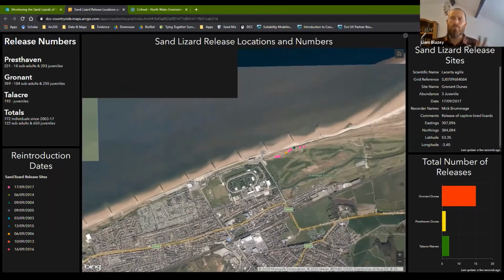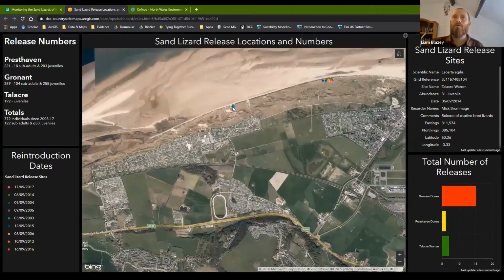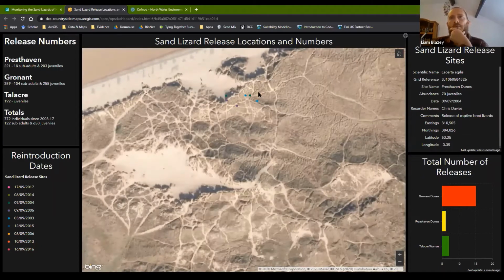Sorry, I will change between Gronant and Barkby Beach. They are the same site. Now, if we come into Presthaven, you can see we've had 6 releases here in a very clustered formation. So there's been 6 releases there, and again, we've kept track of all the records from that over the years.